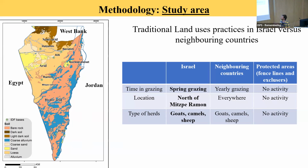Most of the grazing is concentrated in the north of the Negev, where the main Bedouin population sits, and not south of Mitzpe Ramon. So basically, it is the central north of the Negev. In our neighboring countries, the grazing occurs all year long without any time limitations, and everywhere in the open land.